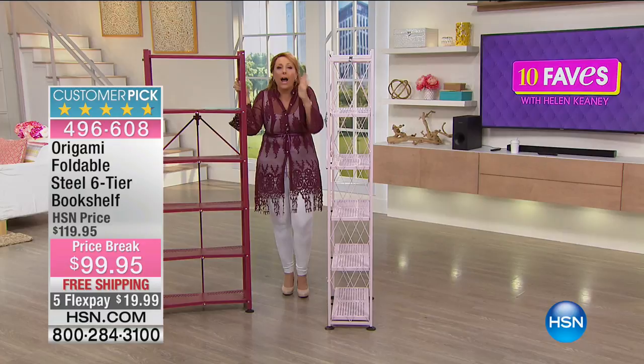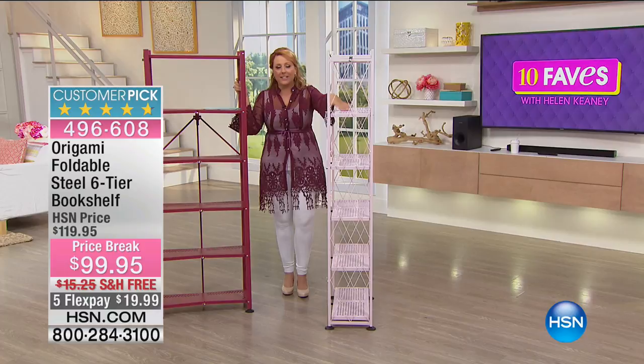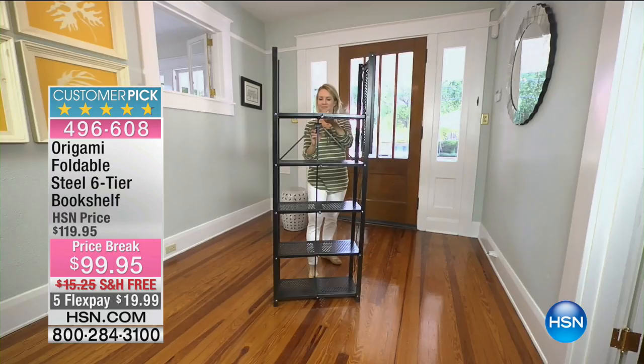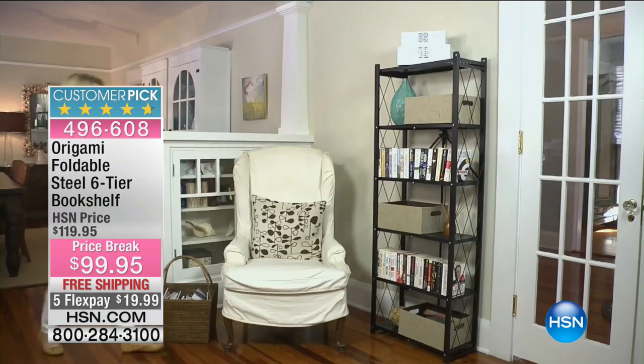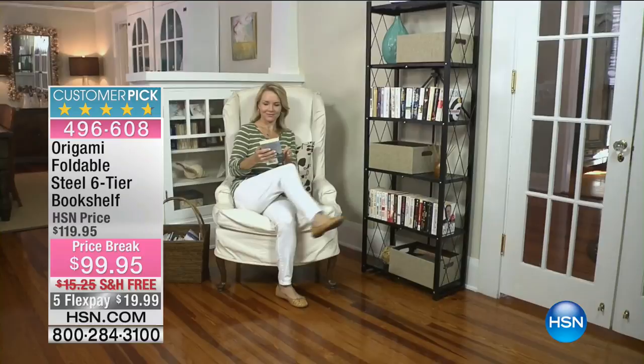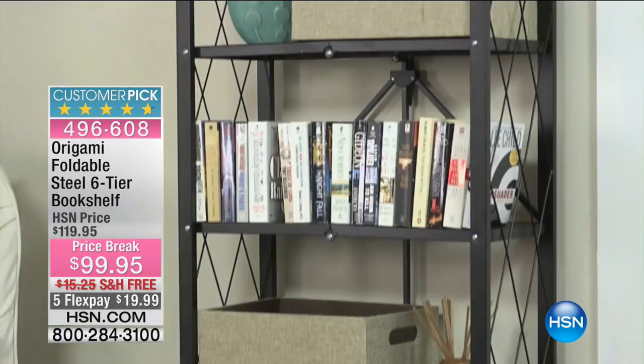The foldable six-tier bookshelf, huge customer pick on hsn.com. We're doing a sale price today. We got free shipping and handling, 5 flex pay. It is powder coated steel, strong. You've got 70 pounds weight capacity on each of the shelves without the feet on that. With the feet, 50 pounds of pressure. So 100, 200, 300 pounds you can put on these. And it's under $20 to get home. And also, by the way, HSN card holders get an extra flex payment.